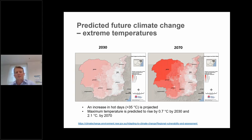So I suppose what that's telling you is we are going to get these heat extremes, and these heat extremes cause us problems with some of our management, either through the management of our animals or through management of our feed supply and water availability.